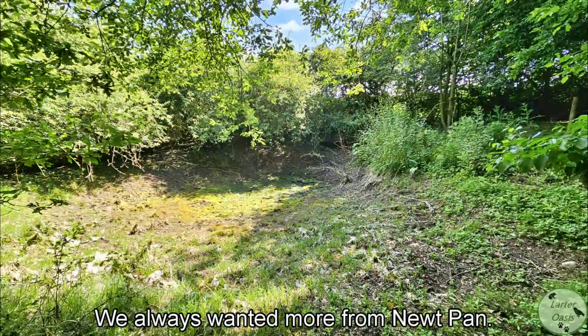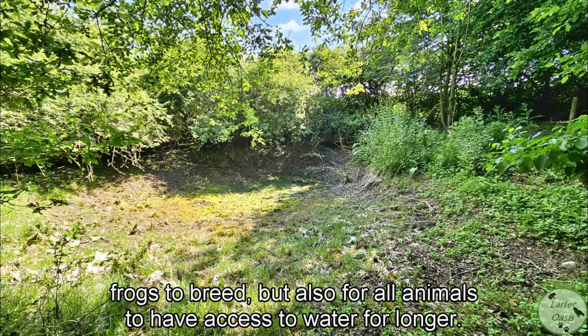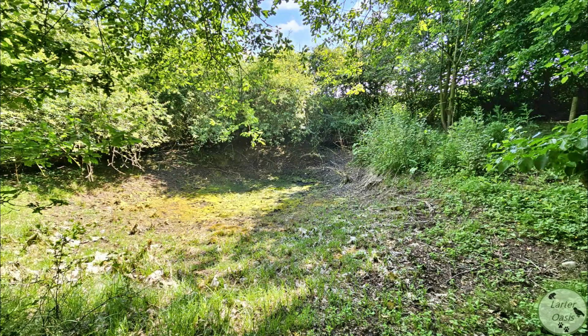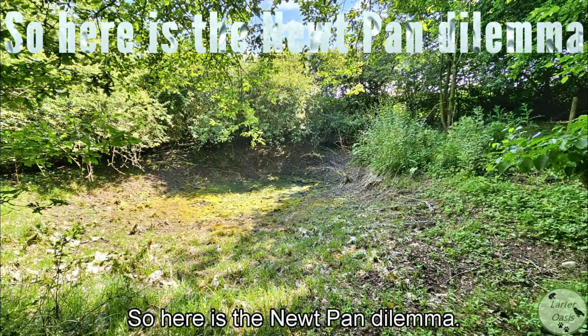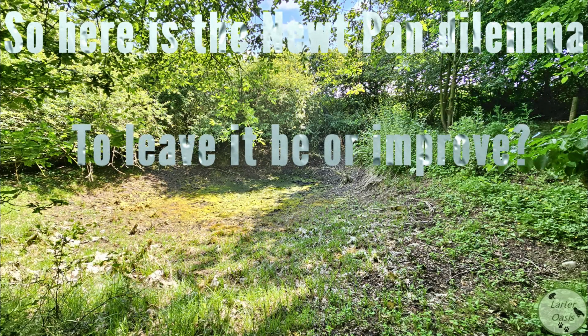We always wanted more from Newt Pan. We wanted it to be with water for longer, to enable not only the newts and frogs to breed, but also for all animals to have access to water for longer. So here is the Newt Pan dilemma. To leave it be or improve.